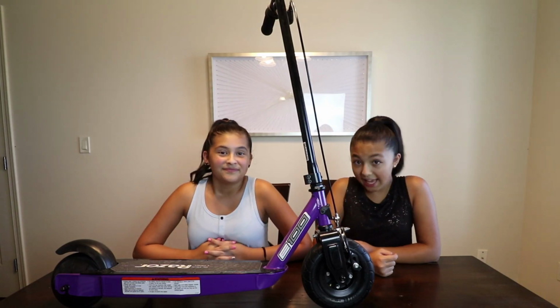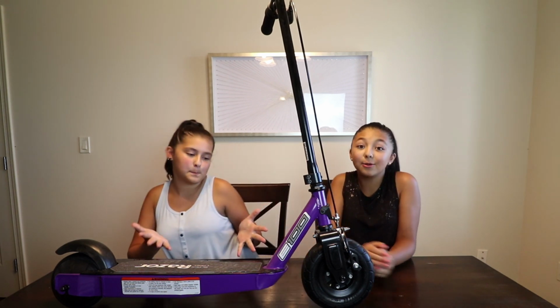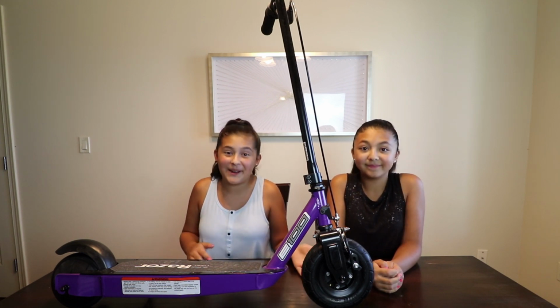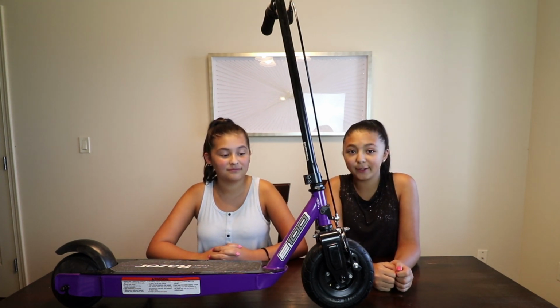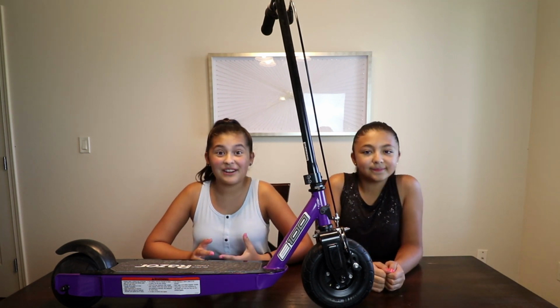Yeah. Our last top rated by kids toy is the E100 Black Label Razor. It goes 10 miles per hour. And when we're on runs with our mom and we bring this scooter, we're so far out from her and it's super fun to go on. It's so easy to use. All you have to do is push off like a regular scooter and then hold onto the handles and push the button. This scooter even has two brakes.